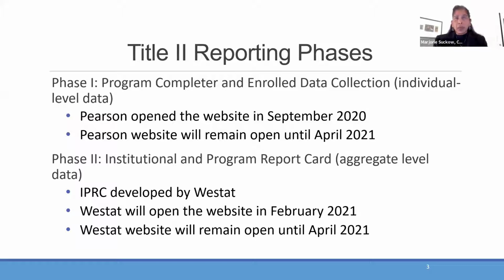In phase 1, we are in the middle of phase 1 right now. Program completer and enrolled candidates information is reported at the individual level. Pearson is our exam as well as Title II contractor. They opened a website in mid-September 2020, and this website will be open until April 2021.